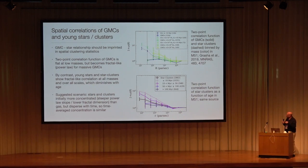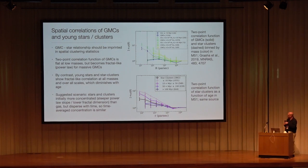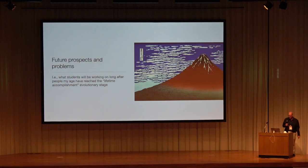All right, so the two-point correlation function of GMCs is flat at low masses, but for massive ones, which remember dominate the star formation, it becomes power law-like, and you see that in the young clusters. So this suggests a scenario where stars and clusters are initially quite concentrated, but over time, as they age, their distribution flattens out. And you see this in this plot showing the two-point correlation function of star clusters of different ages, where they start highly correlated at young ages and then smooth out.